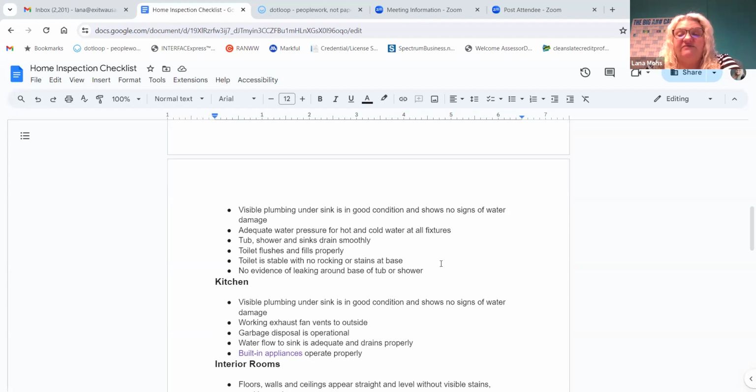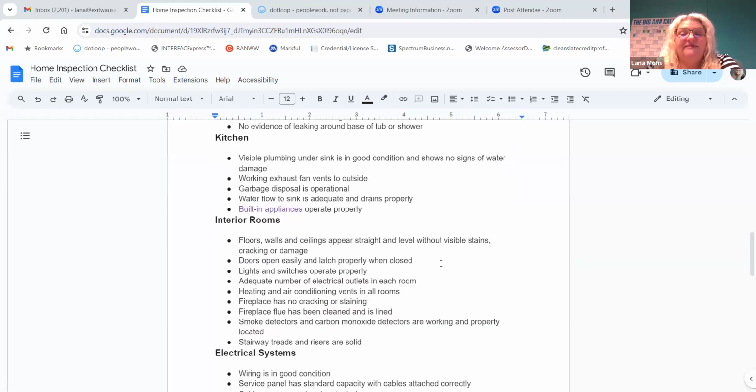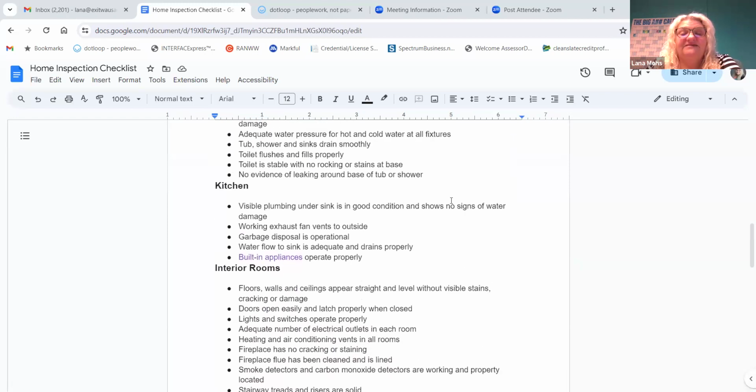Do you know what they call that if it rocks? Loose stool. That's my dad joke.